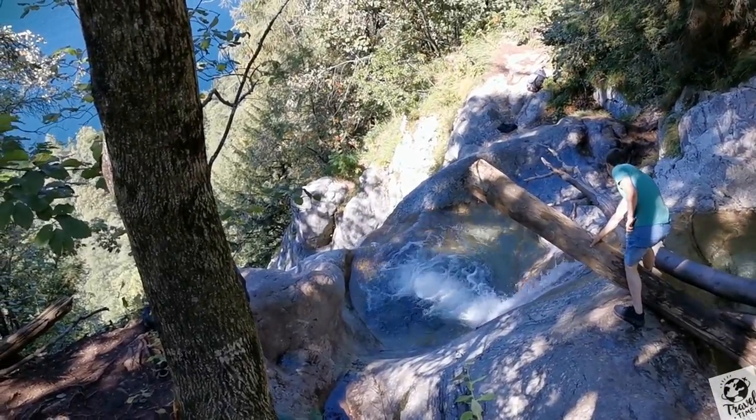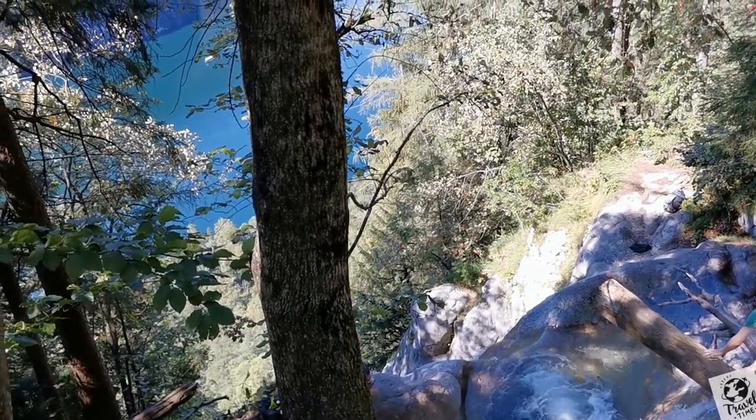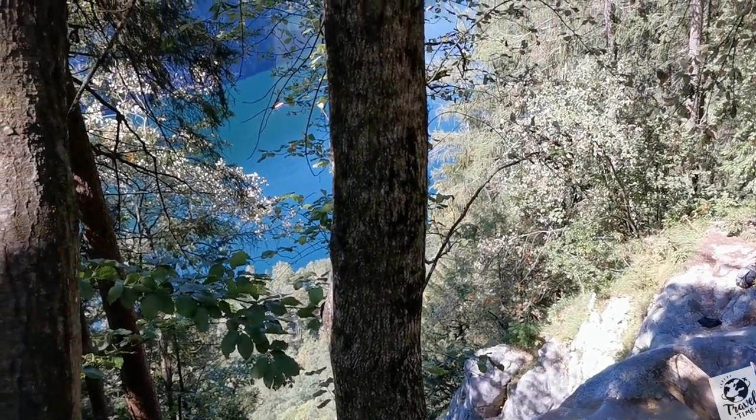This one right here is a nature pool. We just arrived after 1 hour and 30 minutes.